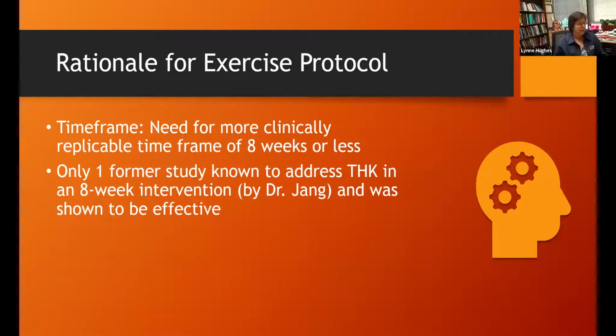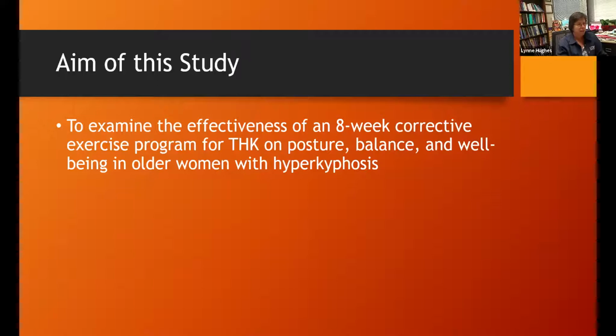So again, I mentioned that we were trying to get to a more clinically replicable time and chose 8 weeks. And only one other former study was known to address this time frame, and it was by Dr. Zhang, and it was shown to be effective. So the aim of this study was to examine the effectiveness of an 8-week corrective exercise program for thoracic hyperkyphosis on posture, balance, and well-being in older women with hyperkyphosis.